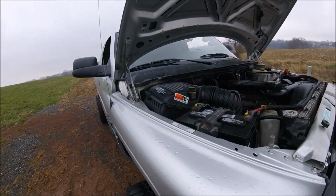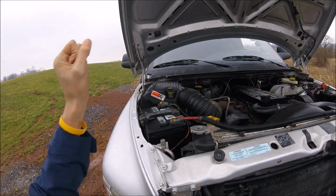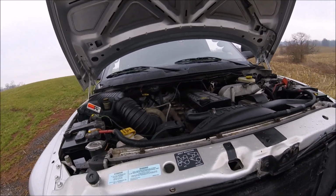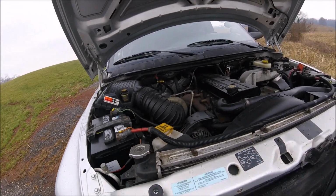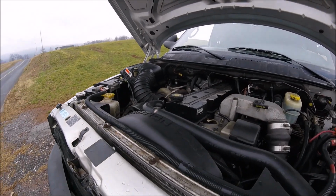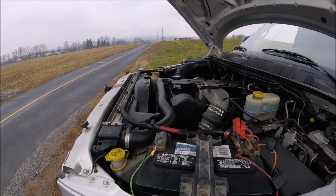Let's take a look in the engine bay right here. Got the cold air intake, always a plus. Healthier for your engine. Pumps out a little bit more extra power. If you don't have a cold air intake, I would suggest you put one in there. It does have a turbo, and that adds for a much more beautiful sound coming out of the MagnaFlow. Oh, this thing is absolutely beautiful.